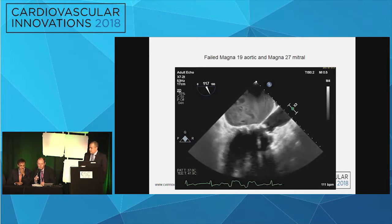My question would also be, if you do the mitral first, how can you predict LVOT obstruction once you have to do both valves? How would you plan that out? Because if you do that same procedure, you don't get another chance, right? Unless you do two procedures.